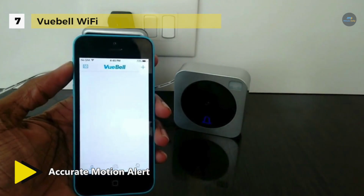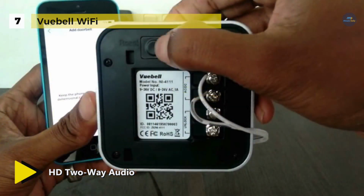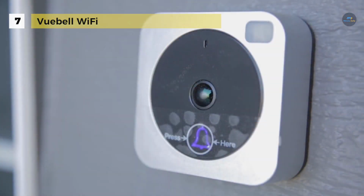With the help of a noise cancellation chip, you can have an explicit conversation with your guests even when you're not at home. Also, it is compatible with Alexa and makes your smart home more convenient. Besides, it features easy setup and installation by using QR code scanning authentication and Wi-Fi network connection.